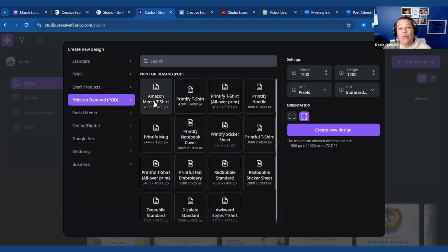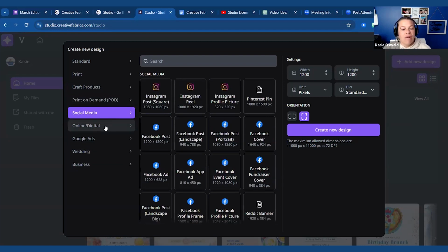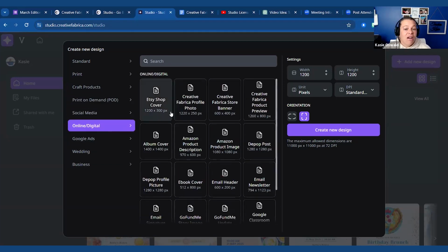Print on demand, this is where you would make your Amazon merchandise, t-shirts, Printify, you'd come in here for all of that. Social media, your Instagram, Facebook posts, Etsy covers.